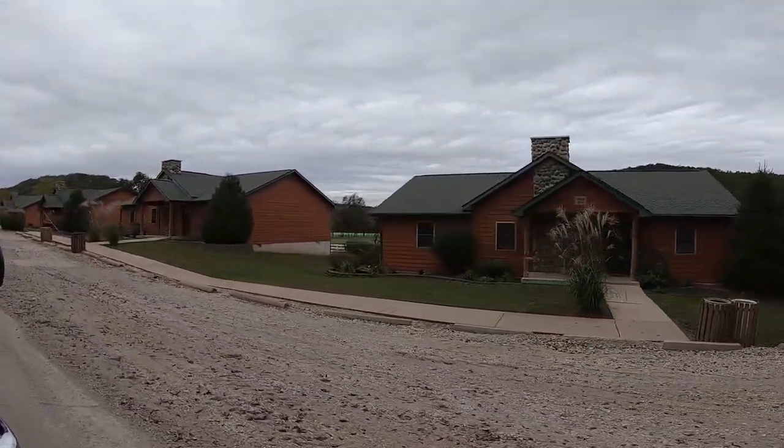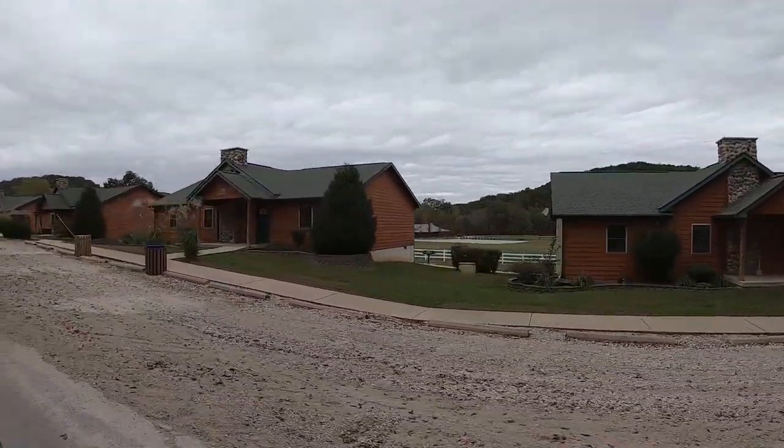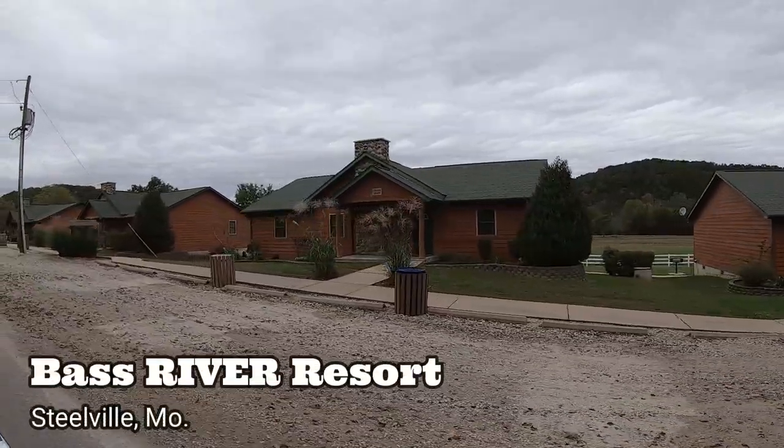Those are some of the cabins you can rent here at the Bass River Resort.